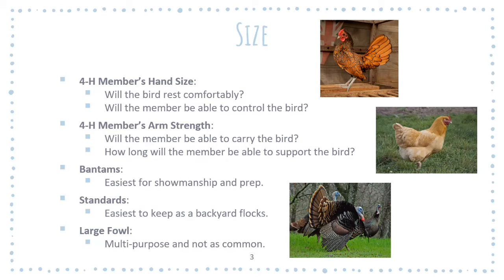As you can tell, the bird on the right, the buff Orpington in the middle, she is a very big girl. And if you're standing there holding her for 10 minutes of showmanship, you are uncomfortable, that bird is uncomfortable, and she will be flapping trying to get away from you.